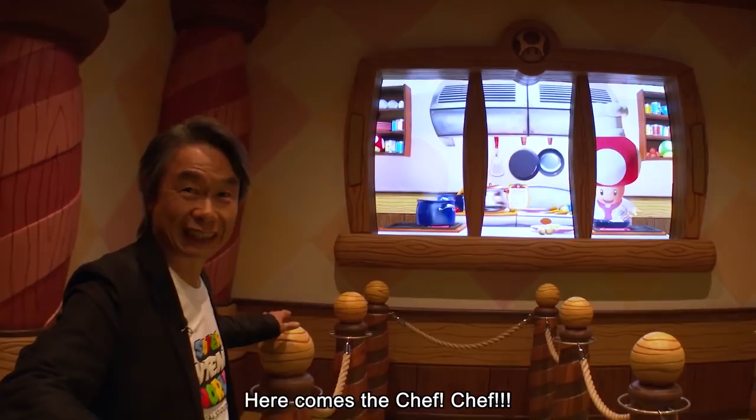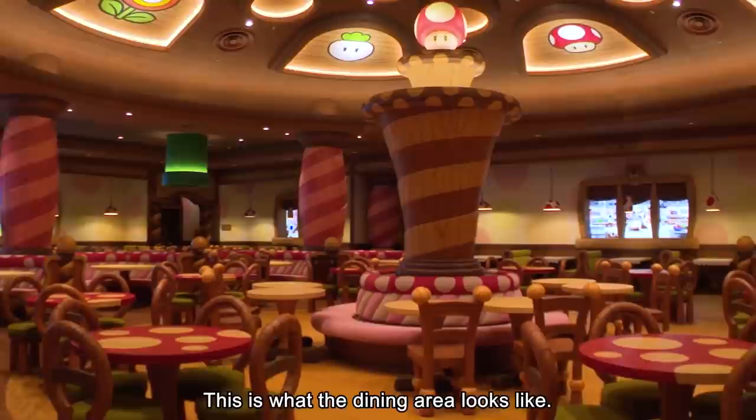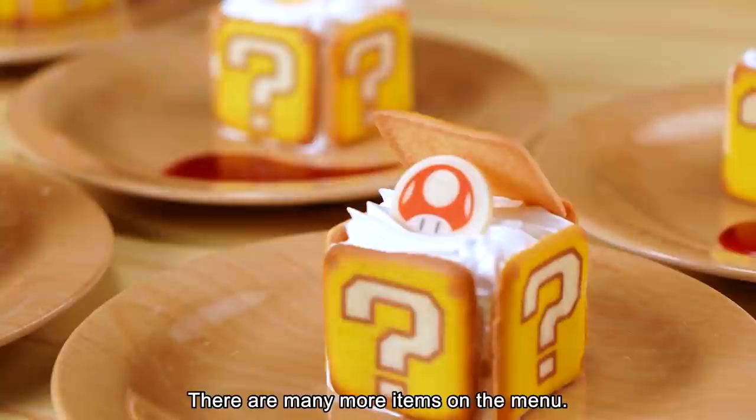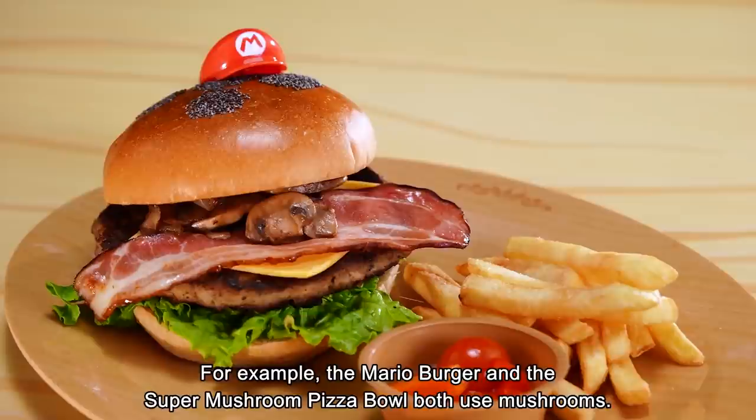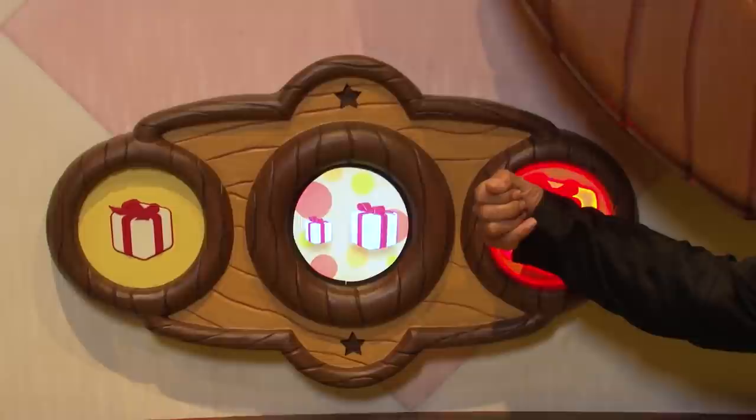The land's quick service location includes some unique window displays that show toads in the kitchen preparing your food. We also got our first look at the dining area inside of the cafe and a sneak peek at some of the dishes that will be available. Perfect for the Mushroom Kingdom, there are plenty of items focused on mushrooms, including the Mario Burger and Super Mushroom Pizza Bowl. On your way out of the restaurant, it looks like some touch points can be found, which can earn you some extra coins if you're using the power-up band.